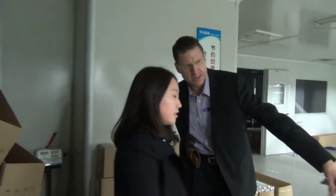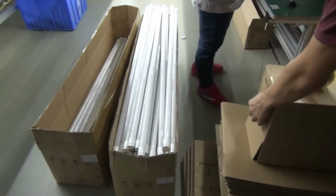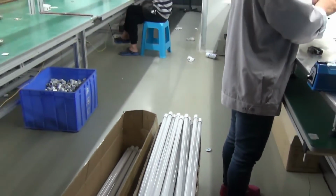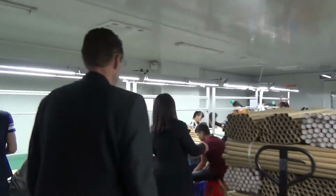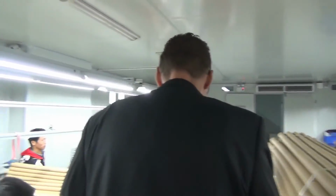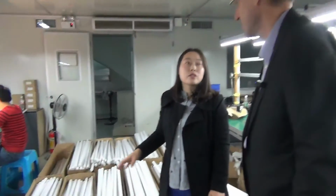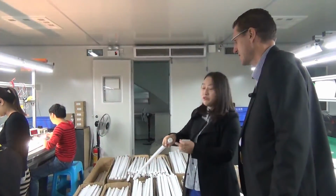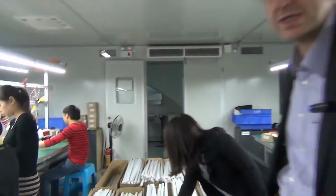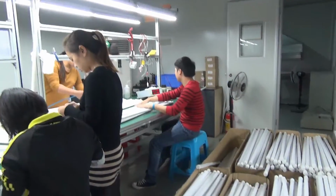So these are LED or fluorescent? LED. So LED tubes? Yeah, LED tubes. Okay. Wow, amazing. Very good. Excellent. Actually, this morning, this is a 50,000 order from Germany. Oh, very good. This morning we already finished the assembly of these tubes. Now we just test and package them. And all of them already finished the aging process. Wow. Okay. So can you test on this one here? Yeah. So do that bang bang, okay?